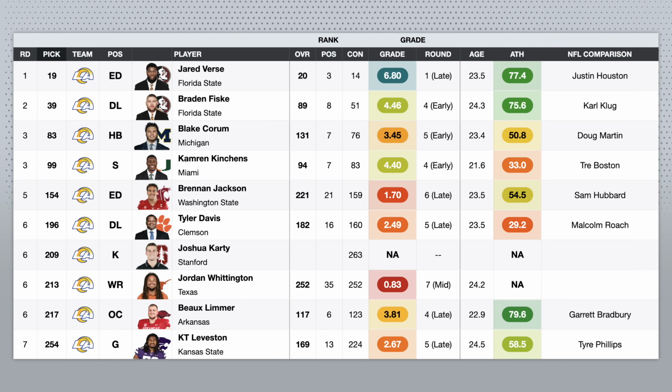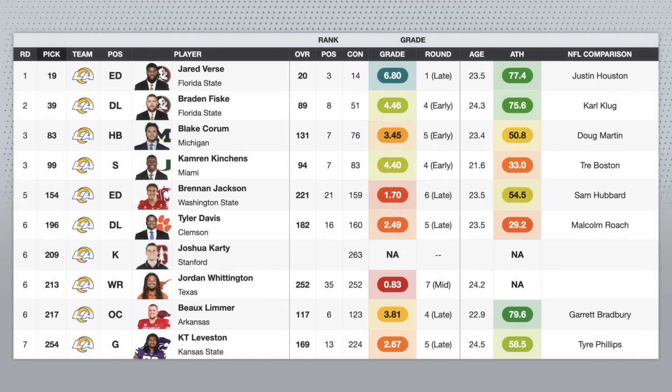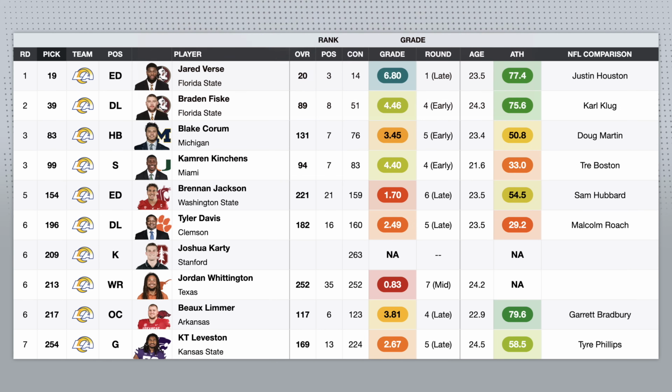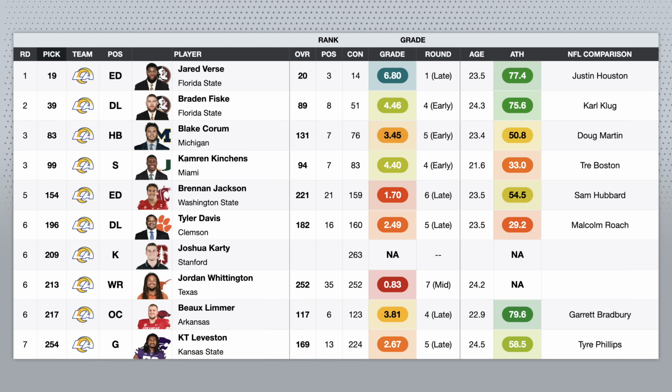The one UDFA I had written up was Kansas safety Kenny Logan. Some good ball production. I like his anticipation in zone coverage, just not a great athlete, and I think really limited in man-to-man situations. So I'm going to give this class a C-. The Braden Fisk pick and the trade up to 39 is the main thing that's really tanking their grade. And I also wish they would have addressed corner at some point. I felt like it was a pretty deep corner class.